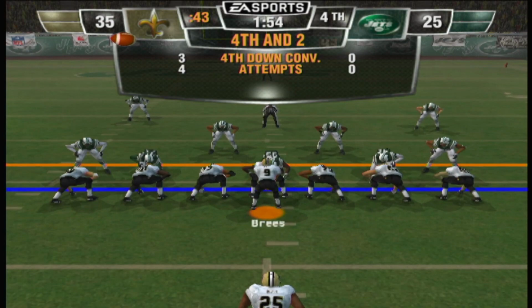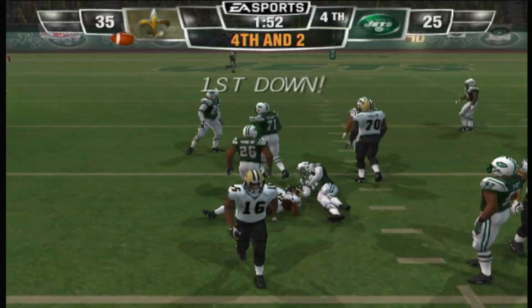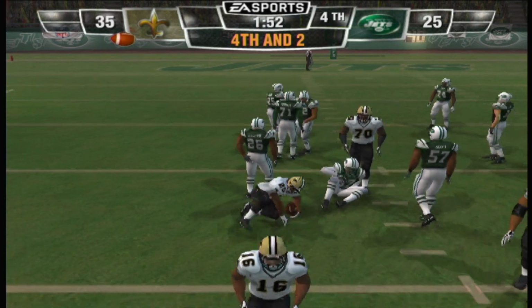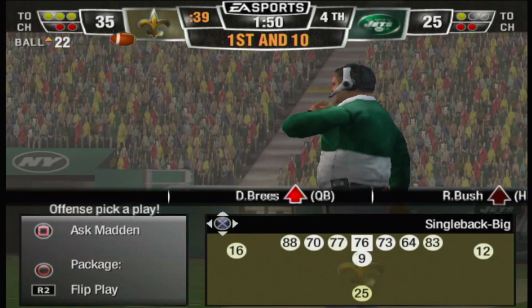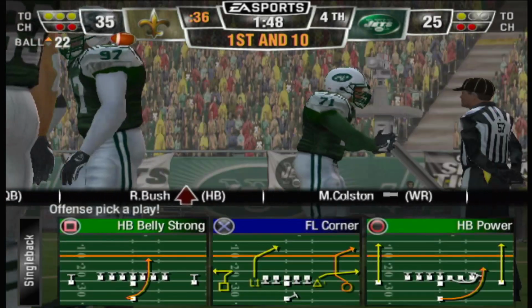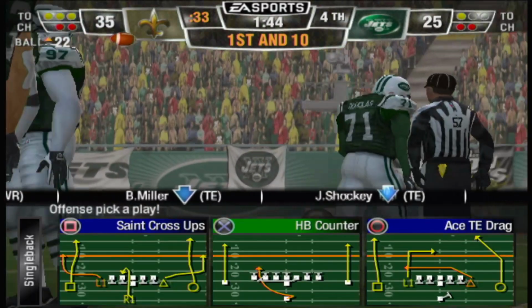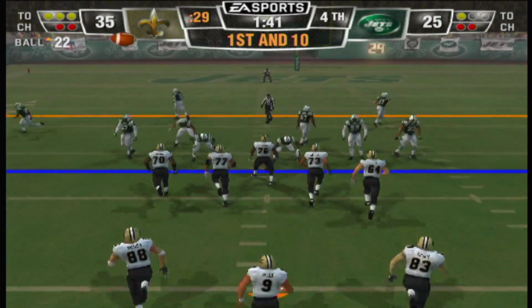Set! On the ground with a tailback. He got them just what they needed on that fourth down. I love watching those fourth down plays. It's just big guys against big guys, and you know what's at stake. And one team comes out on top, and it feels good. Now they're in field goal range. Ball on the 22-yard line.